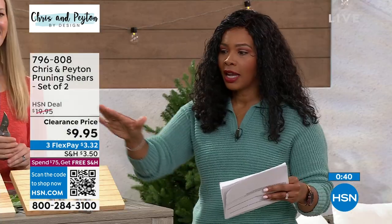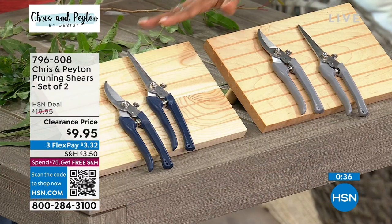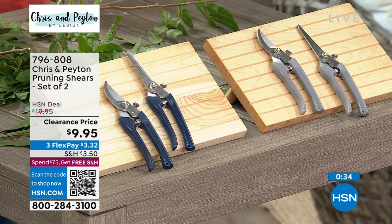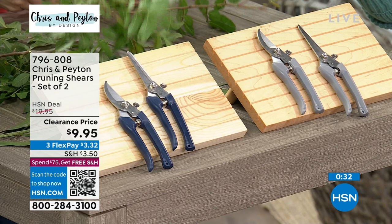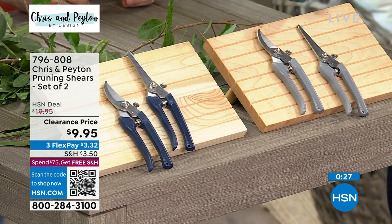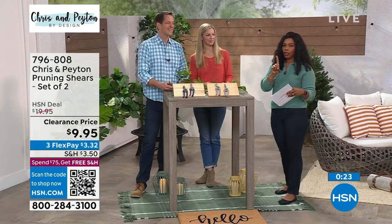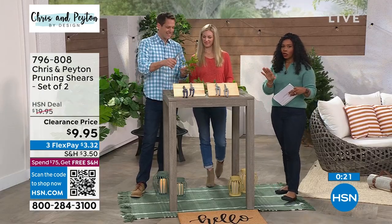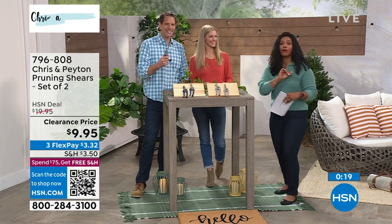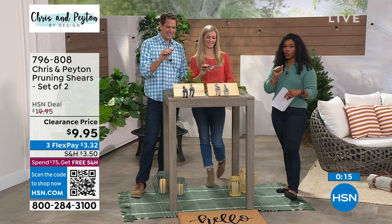So which ones are you getting? Are you getting them in gray or in navy? Maybe you're somebody who loses shears often, or you're saying, I kind of want both sets. You could actually buy both sets for about the price you would have spent for one set before it was on clearance. So I say go for it. Call us or shop on hsn.com and be sure to get yours home.